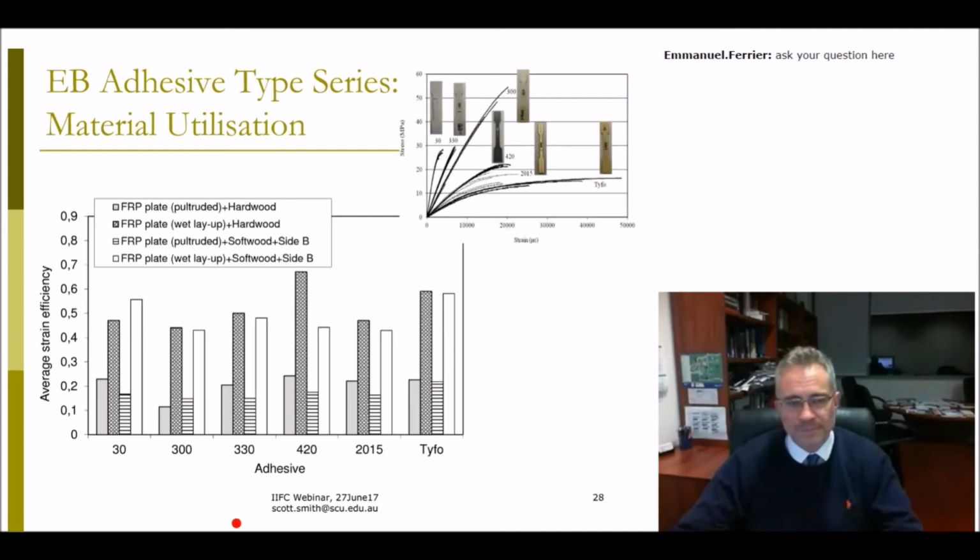Here we've varied the type of adhesive. So 6 different types of adhesives. We're looking at either pultruded or wet layup plates applied to hardwood or softwood side B. And on the vertical axis, we've plotted the efficiency. So it's the measured peak strain versus the strain capacity of that.